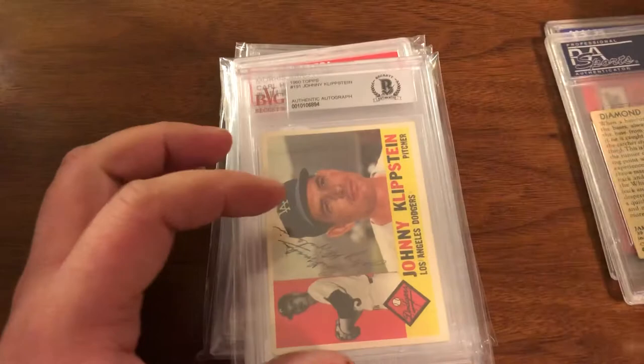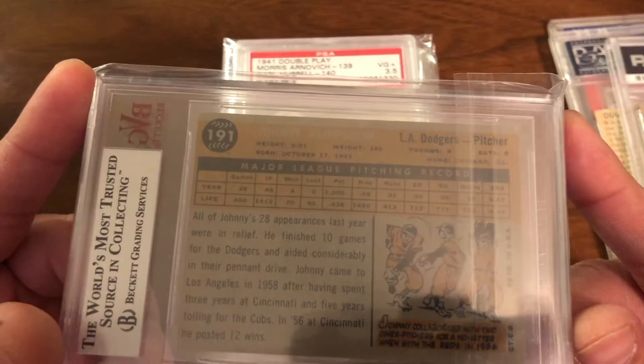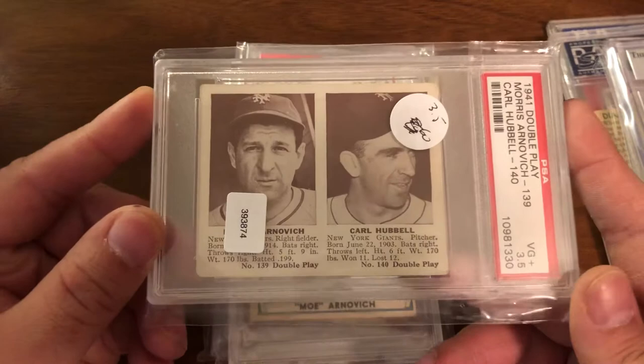And now for some PC additions. 1960 Topps Johnny Klippstein. Don't see a lot of his stuff, see it every once in a while. But relief pitcher. Imagine him coming in for Koufax during a game. Be interesting. This one, Price is Right, so I picked it up. Because of the guy on the right, they tend to be a fair amount of money.